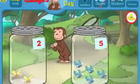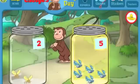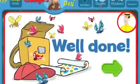Let's see. You're right. There are more blue bugs. Now, let's set the bugs free. Well done. You just got a new page for your sticker book. Click the green button to keep playing.